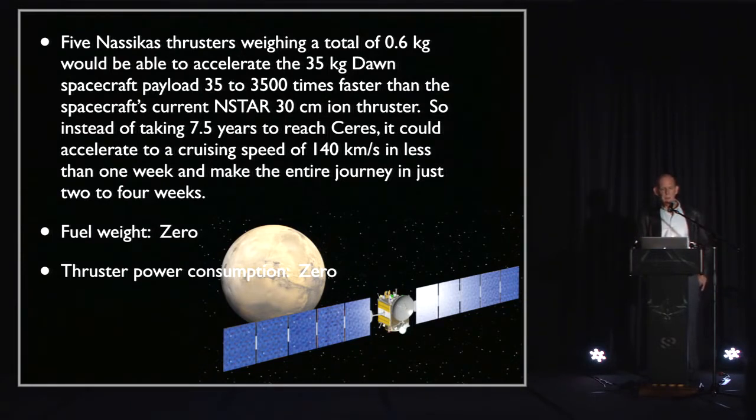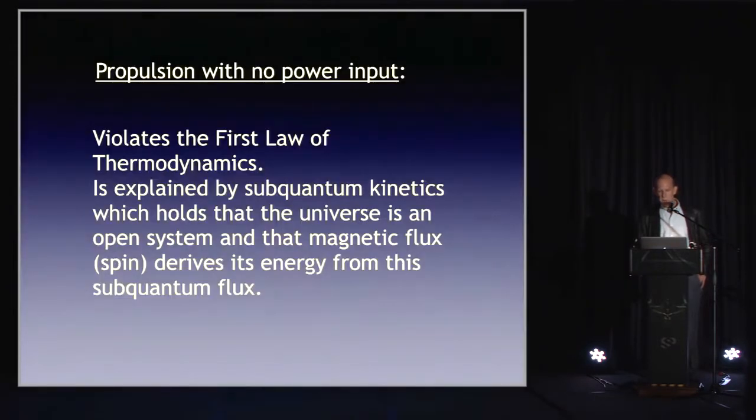So instead of going to Ceres in 7.5 years, we can make the trip cruising at a speed of 140 kilometers a second in less than 1 week. And at least to get up to speed in 1 week, and make the entire journey in just 2 to 4 weeks, because when we get halfway there, then we have to decelerate. We have to turn this thing around, decelerate. So we have 0 fuel weight and 0 power consumption.